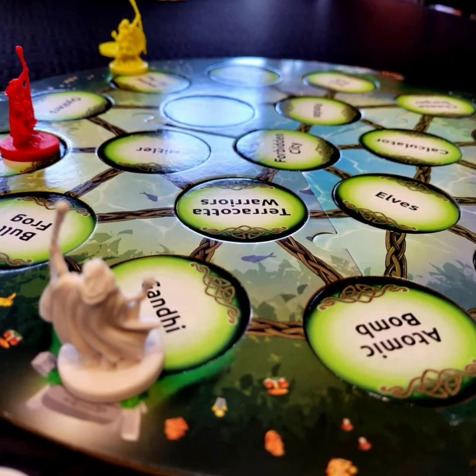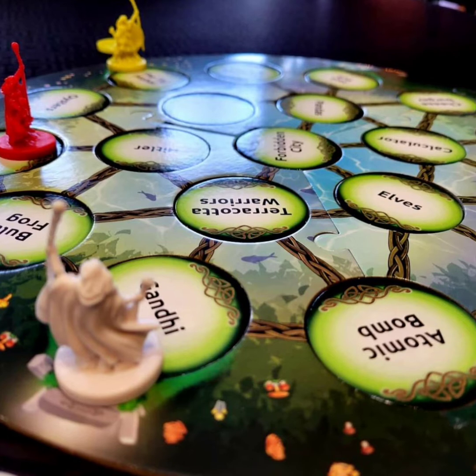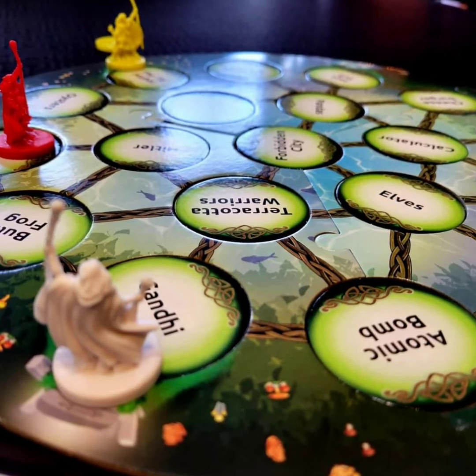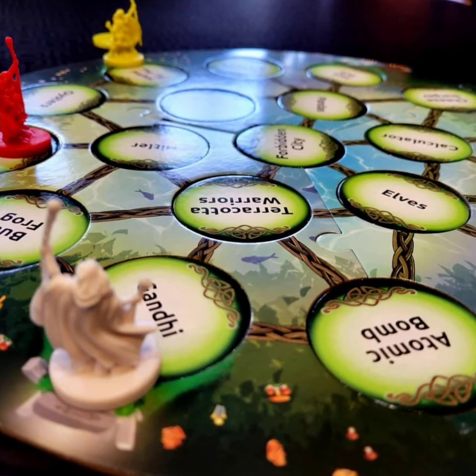Oh, yeah. And the first time me and my cousin were playing this, we had a few questions, like, I don't think we're doing this right. And we went and asked on that group. And Chris, the designer, answered us, which was awesome. Okay, well, I think he knows. He made the game.